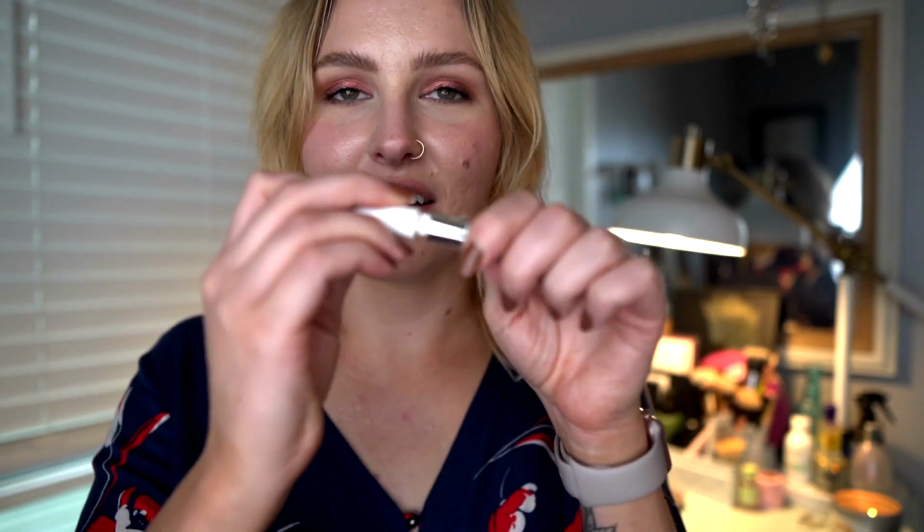I got this a while ago, like earlier this year, and I've been trying to get every last drop out of here that I could. The last few times I was using it, I was just like, I need all the product. And then I'd pull it out and the brush is so dry, but I'd be trying to brush it through my brows. But it's great. Highly recommended.